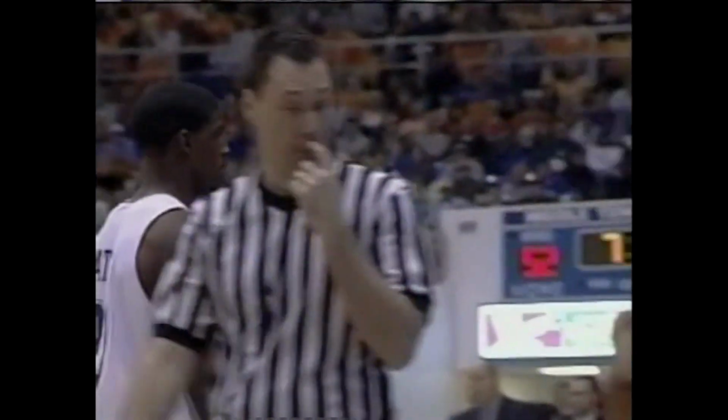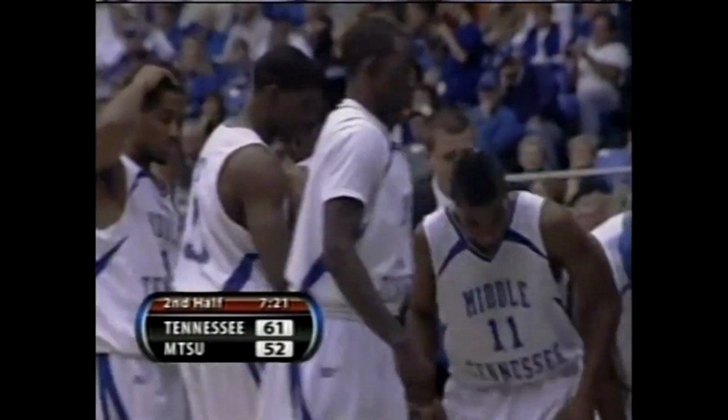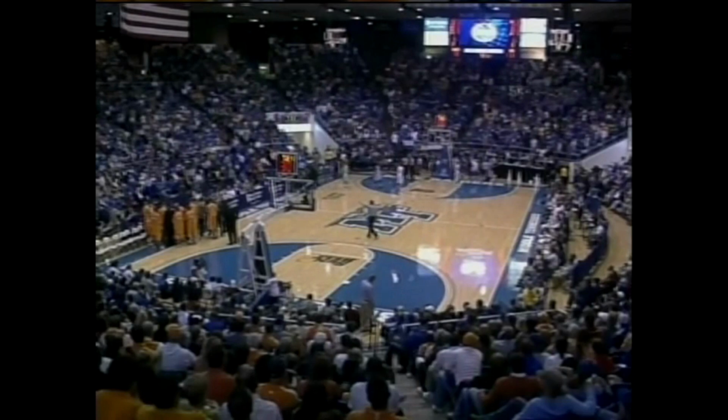We've got timeout on the court here in Murfreesboro, Tennessee. It's the Vols 61, the Raiders 52. You're watching this fantastic basketball game on CSS, your source for Southeast sports. As Middle Tennessee got a run left in them, down 9 to Tennessee with over 7:21 to go.